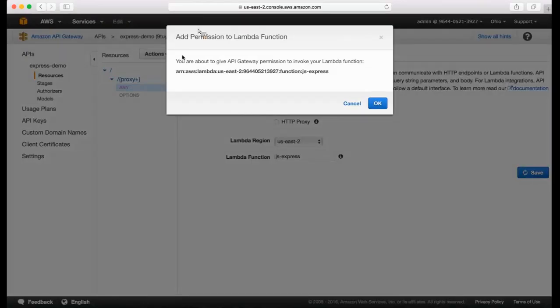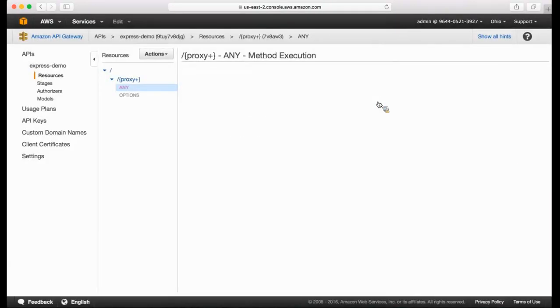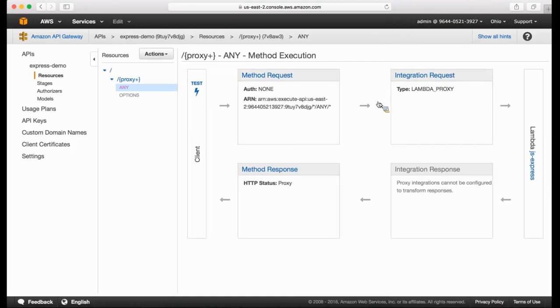When I save, API Gateway asks me to confirm that I want to grant permissions to this API to call the Lambda function. Behind the scenes, this is making a call to the Lambda APIs and setting the permissions on the function itself. So now we have an API set up, and we have a basic proxy with an any method. We can go ahead and test it.